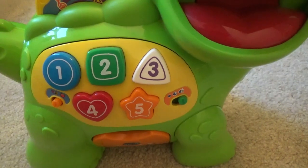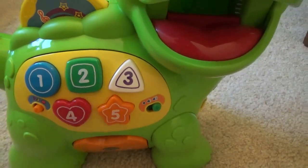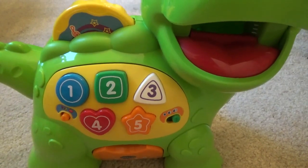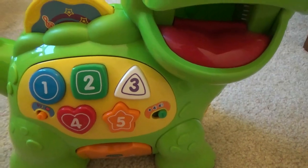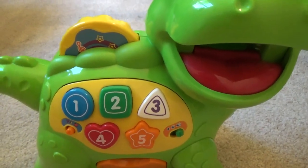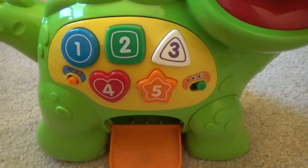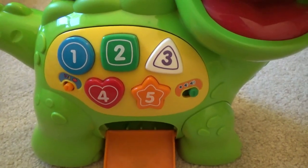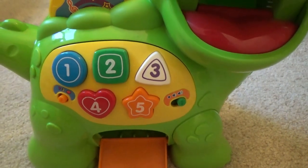Circle. This is a circle. Square. This is a square. Triangle. This is a triangle. Heart. This is a heart. Star. This is a star.